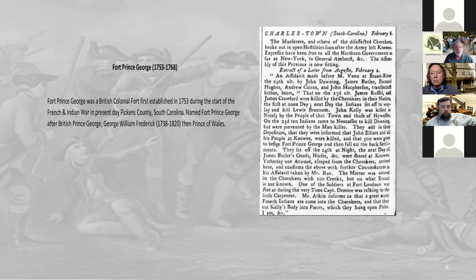But at any rate, Fort Prince George was established in present-day Pickens County along the Keowee River, and established, as Adrian pointed out, during the French and Indian War. It was named for Prince George, the British Prince George William Frederick, who was then Prince of Wales. By 1778, it had been abandoned. It was also known as Fort Keowee and Keowee Old Fort.